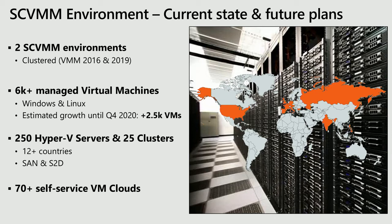Furthermore, we have 250 Hyper-V servers deployed across more than 12 countries. But the most important thing for us is the self-service. We have more than 70 self-service clouds with lots of templates for internal departments and customers. It is very crucial for us that all our internal departments can fully manage the lifecycle of a VM on their own.